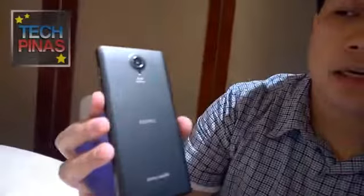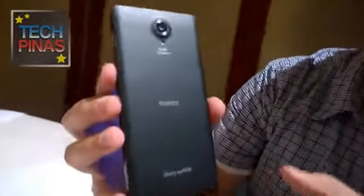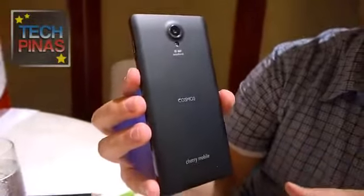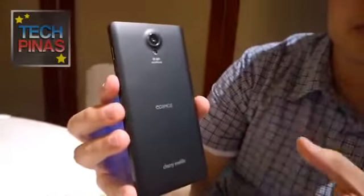So it could run up to 8 cores all at the same time, depending on the application you'll be using, right? And on the phone itself, you can see here at the back that this has an 18 megapixel autofocus camera. The sensor is BSI, so backside illuminated. So kung ang subject natin medyo malabo, or you're in a low light condition, this sensor would make your photos much better.